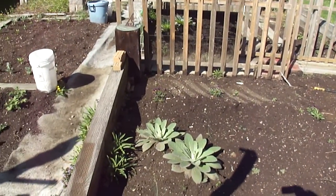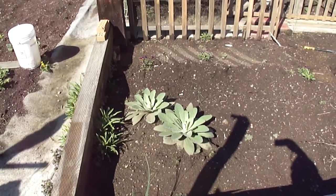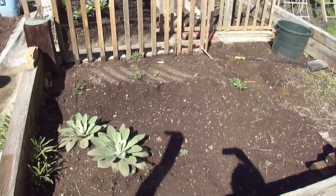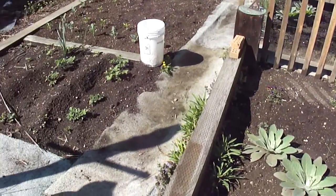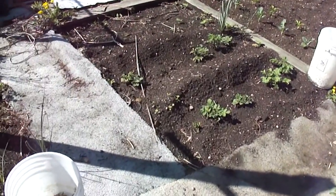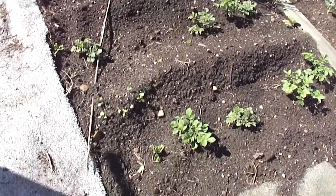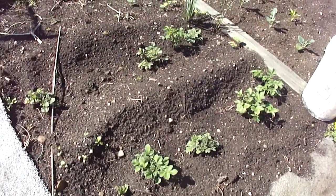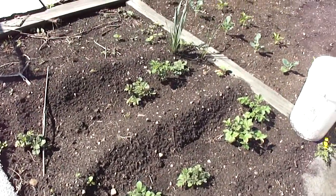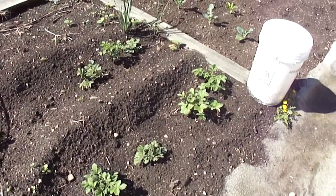These are my red potatoes. They're starting to come up. These are my main potatoes, and they're all coming up too. These are the ones that sometimes get left over in the bottom of the bag and grow eye sprouts. Usually I get pretty good results from those.